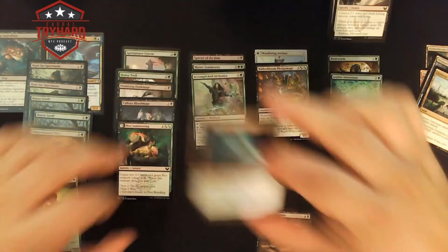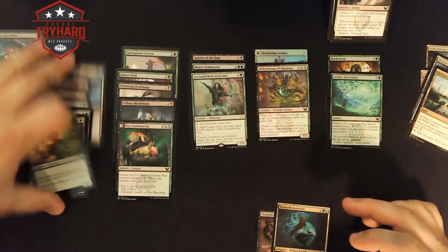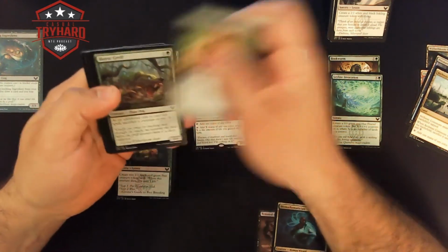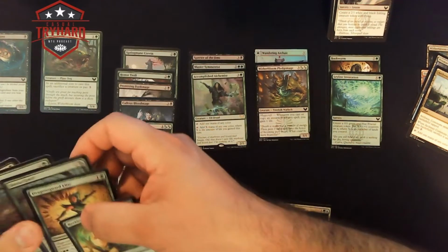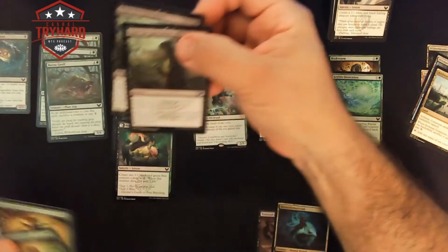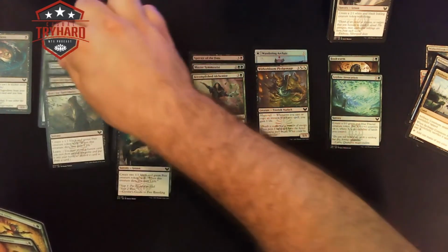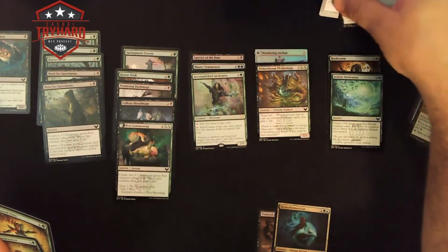Don't know if we're going to end up as Sultai, so I'm going to kind of set him aside, I think. These Bayou Gruffs, I think, are going to be good, so I'm going to leave them hanging around here. And also Hunt for Specimens here. Gives food for the Bayou Gruffs and lets us go get our learn cards.